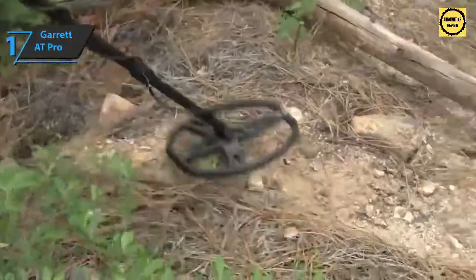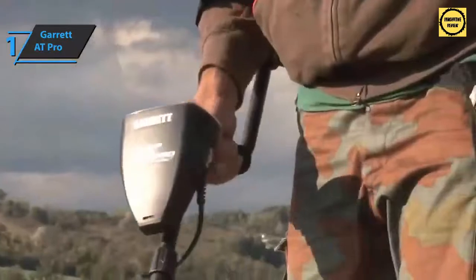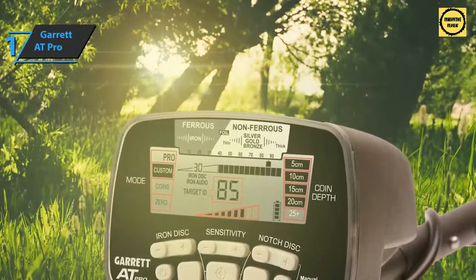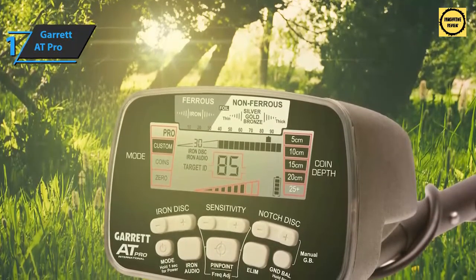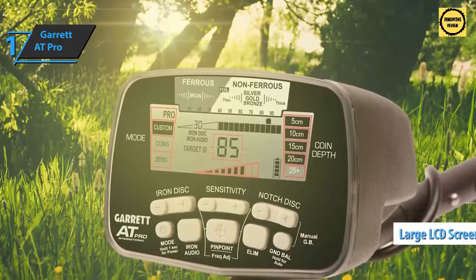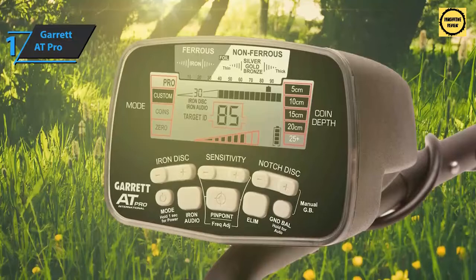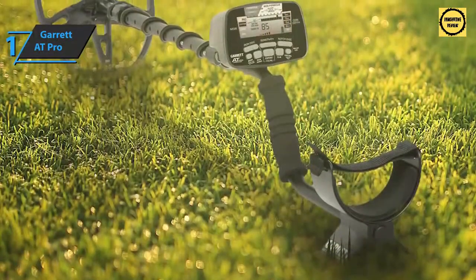The title speaks for itself. This Garrett AT Pro is simple, powerful, and efficient. Its 15 kHz frequency makes it very efficient. It's able to find very small targets, unlike any 7 kHz detector. Not much will escape you with this device, rest assured. Its large LCD screen is a real treat to use, displaying numbers from 0 to 99 to help you determine the nature of the target. The higher the number, the more valuable the target will be.